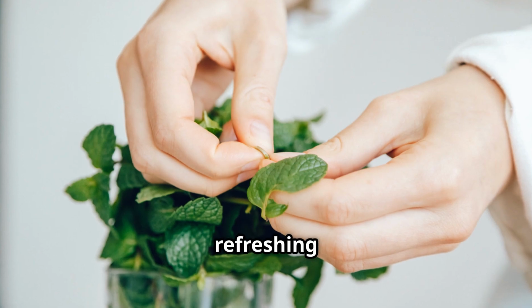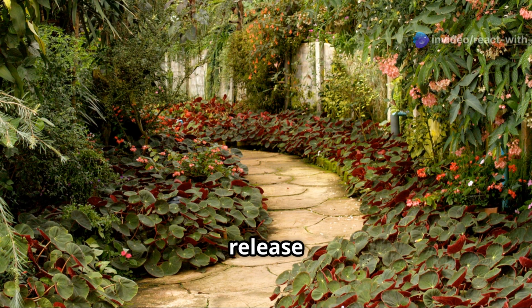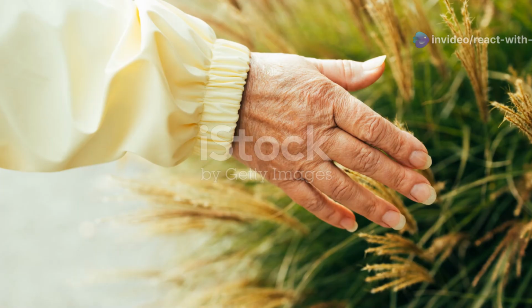Mint offers a refreshing scent, especially after rain. Its invigorating aroma can lift your spirits. Plant these near pathways where they can release their fragrance as you walk by. This way, every stroll through your garden becomes a sensory delight.